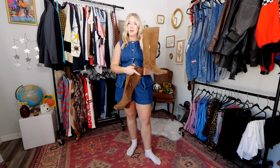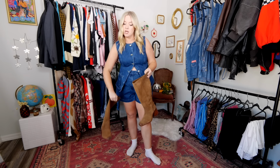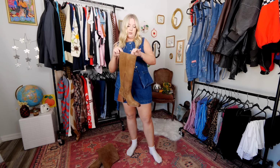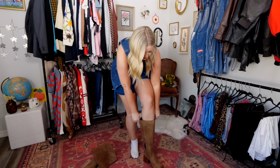I kind of already know these are going to be amazing because of the other pair that I tried on. However, the other pair that I tried on had the zipper all the way to the top. I'm not going to shut up about that in this video. I'm just not. Okay, let's put them on. They are really cute. And with this outfit, I kind of did my thing picking this out today. Okay, here I go. Oh wow.